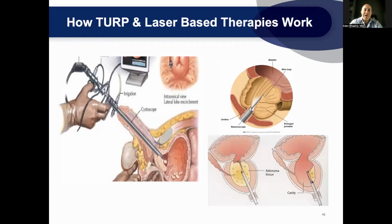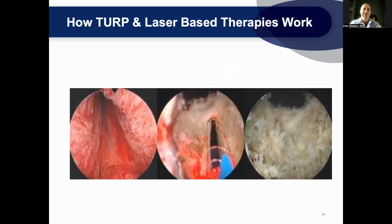So this is how a TURP or a laser works. So here is a TURP. This is also a scope, but as opposed to a scope where a needle goes in or a prostate staple device goes in, which is the UroLift, or even the aquablation, here it's almost like an electric ice cream scooper that uses an electric current to scrape away the tissue on the inside of the prostate. A laser procedure works similarly, but instead of using energy to scoop it out, you use a laser to heat the tissue and vaporize it.